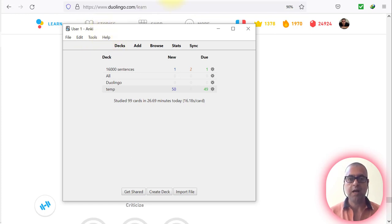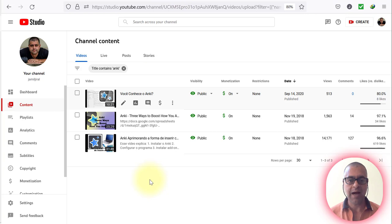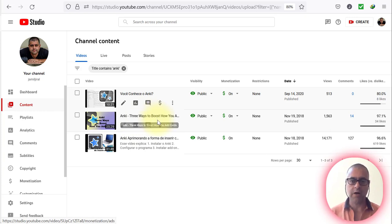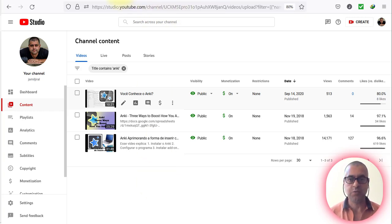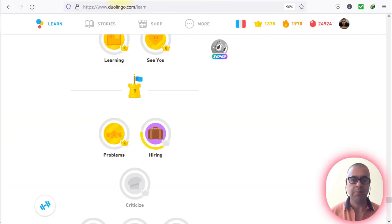And if you don't know anything about Anki, I have very good videos about it, especially "Anki, 3 ways to boost how you add cards." This video is very important if you don't know anything about Anki, and if you want to learn, you can check it out. I will try to put its link in this video's description. But if I forget, you ask me about that. I suggest you watch this video if you want to fully understand the program and use it better to learn French or other things.